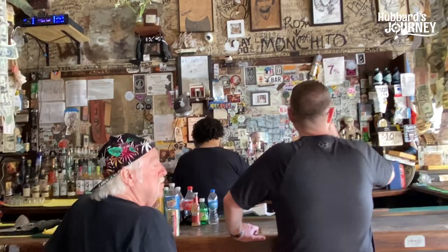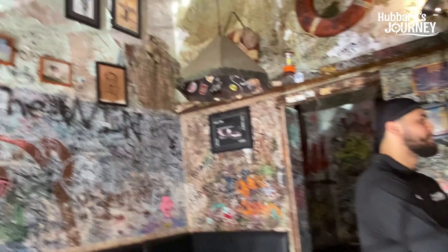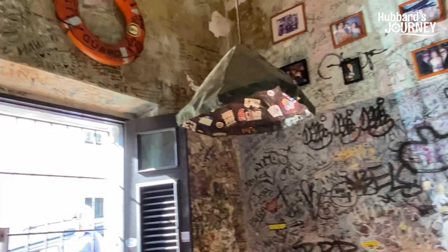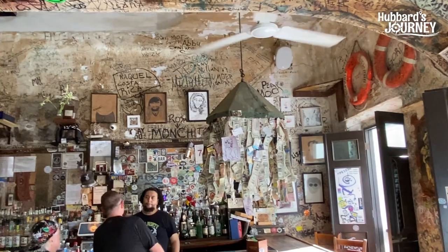Batey. Check this place out. This place is freaking cool. Who designed it? Come on, who designed this place? Sixty years. Check this place out, man. Wow. We definitely gotta have a drink here, right? Oh, you definitely gotta take a picture of this place.